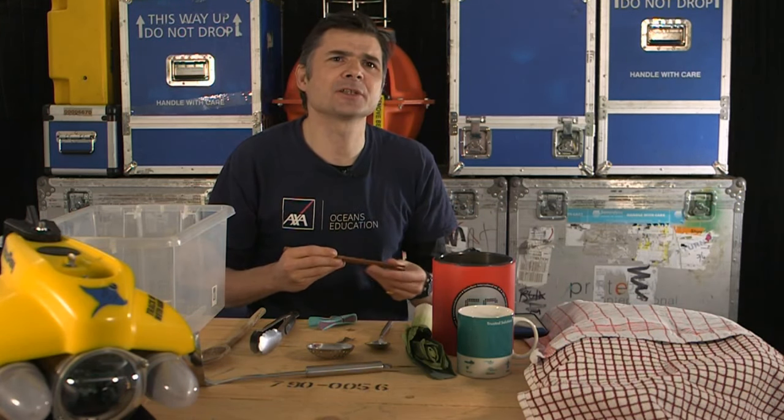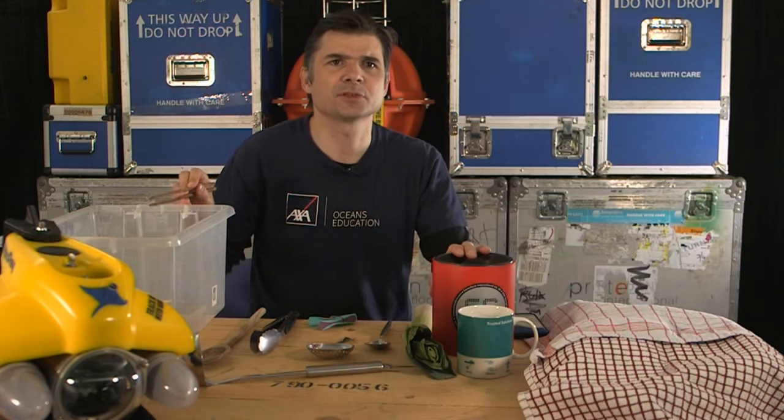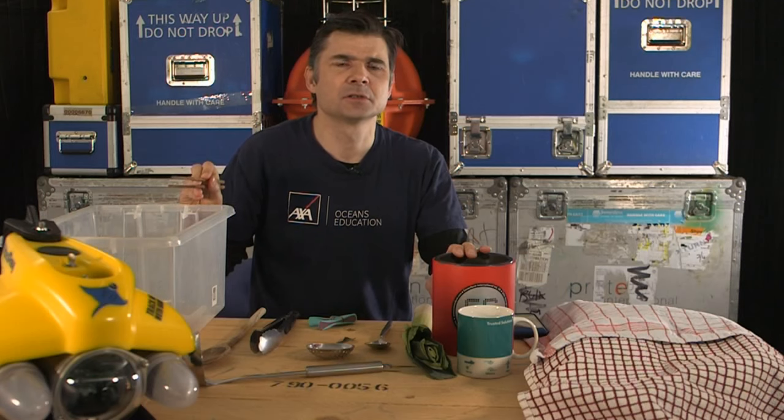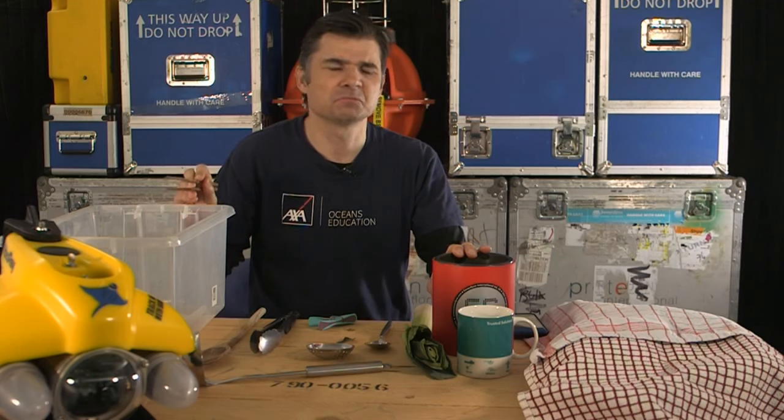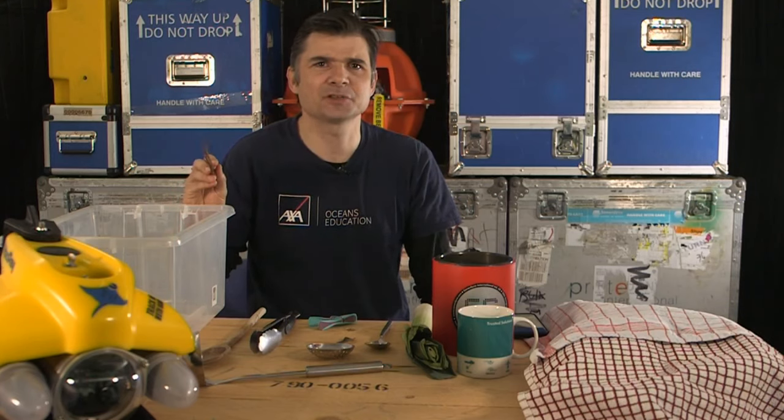So how long do you reckon I should have to get these three objects safely from the seafloor into my sampling box? A minute. Give me a minute. Gem, can you count me down a minute? Give me an on your marks, get set, go.